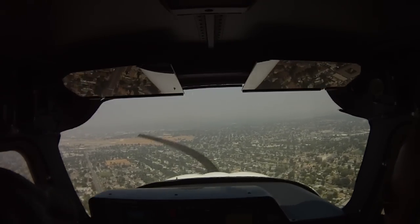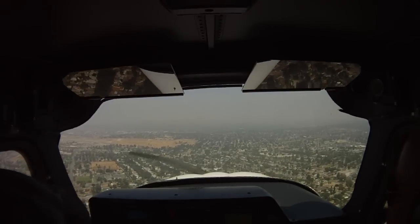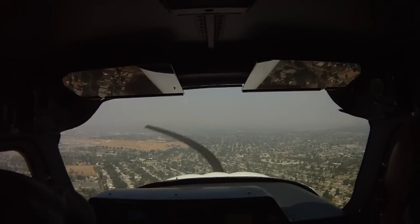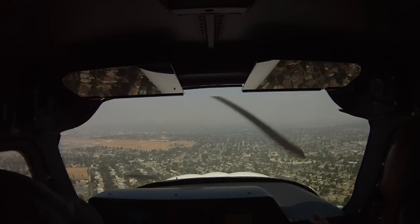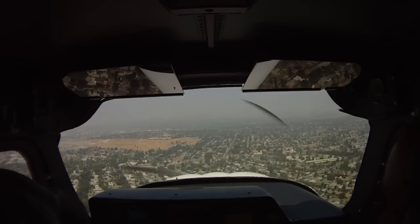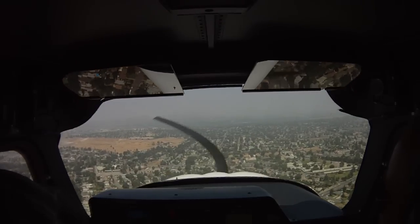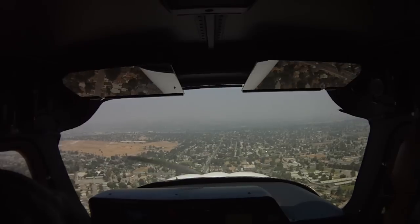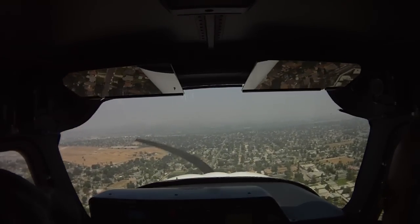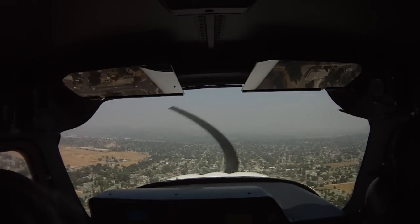So here, we're on what's called a left base, meaning that we're going to make a left turn to final. And while we're coming down, we control the plane with the ailerons and the rudders and the pitch. Just basically making small corrections to keep the nose straight and the wings level. And once we get a little closer here, we're going to go ahead and start our turn to line up on the runway.